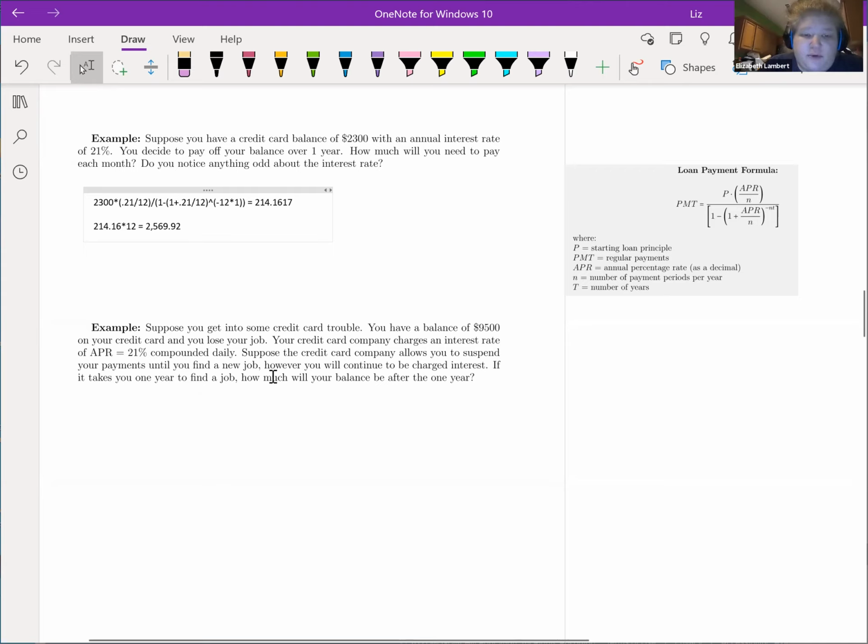Now, if you have credit card trouble, things get a little more interesting. So now we have a balance of $9,500, but you lose your job. So the credit card company is going to charge an interest rate of 21% compounded daily. So our N is going to change. And we get to not pay until we find a new job, but we're going to be charged interest. So if it takes you a whole year, how much will your balance be after 1 year?